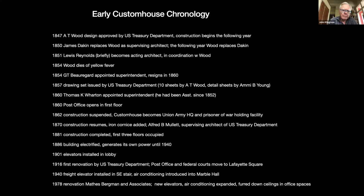So I want to show you a little bit about the chronology of the building because it's very complex and long. An architect named A.T. Wood designed the building. He was approved by the Treasury Department in 1847. The building construction started in 1848, a year later. Now, Wood was not the most prominent architect in New Orleans at the time. In fact, he was a rather lesser known architect, I would say.